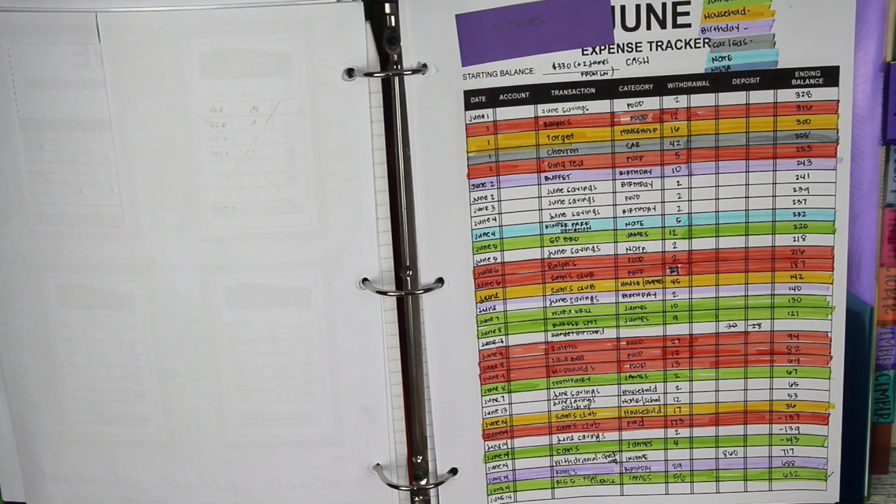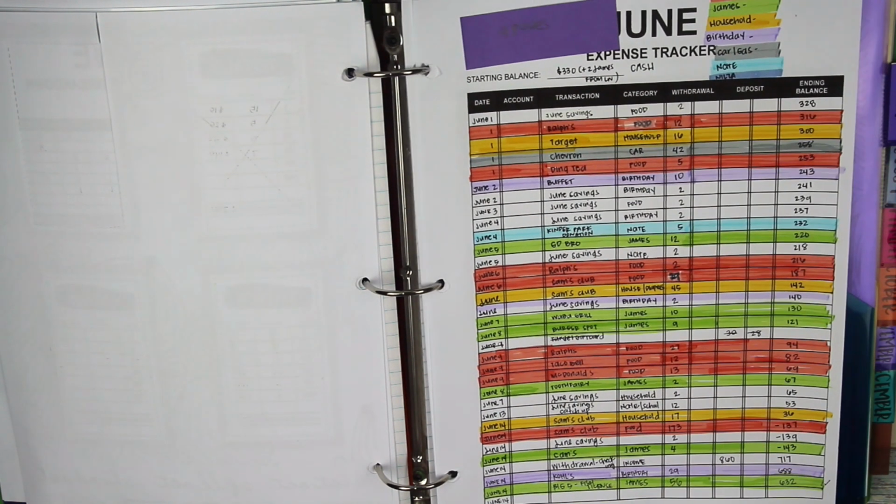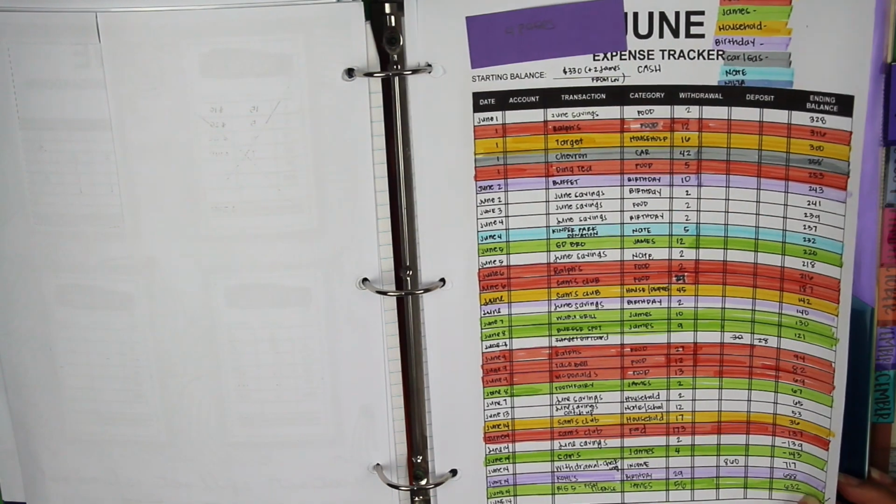But lately I've been using my old mini happy planner wallet, and I turned it into a cash envelope wallet. So I put the receipts in there, and then when I do my expense tracking, I just input all the numbers. And I do this every night, if we spend money. Lately with cash, we don't really spend all the time.